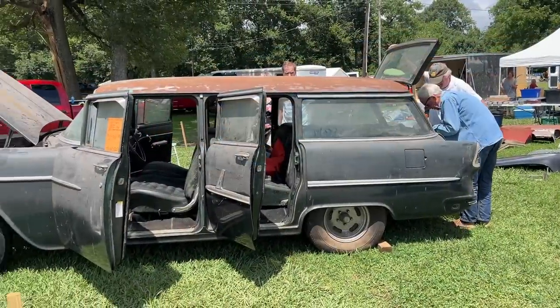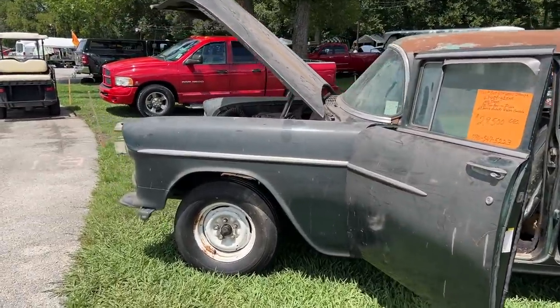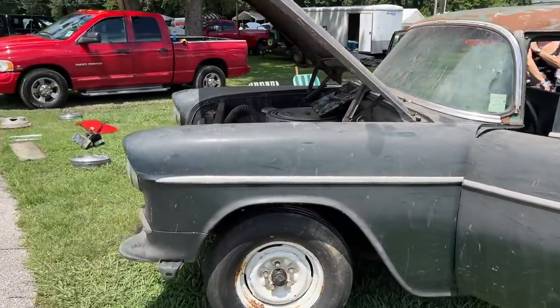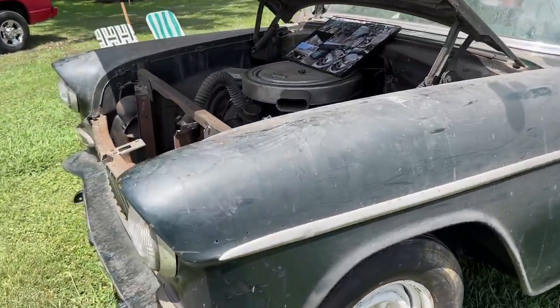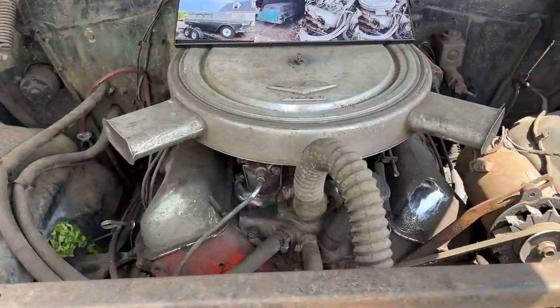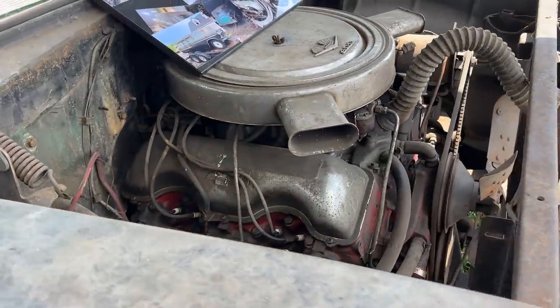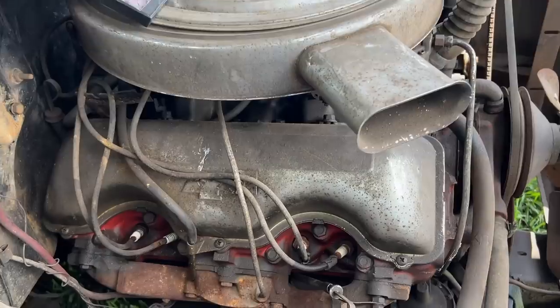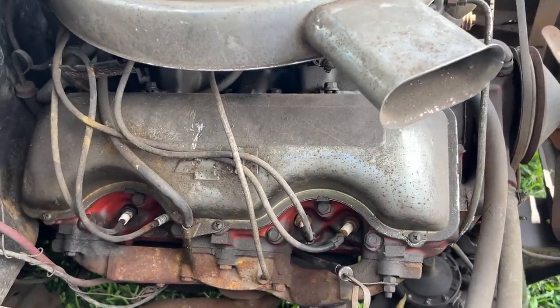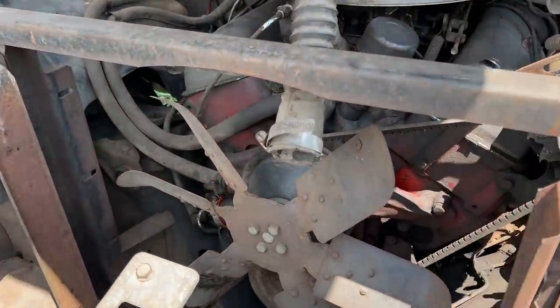The first thing that I saw when I walked into the swap meet was this '55 Chevrolet station wagon. They had everything open, all the doors and the hoods, and look what's under this hood. This is a 409 engine, which was really a pretty common engine swap back in the day. Back before regular big block Chevys became very common, these 348s and 409s were the thing to do. This one looks to be untouched for lots of years.